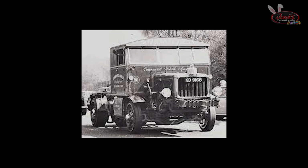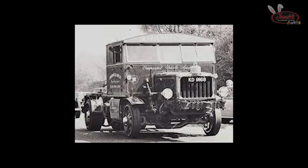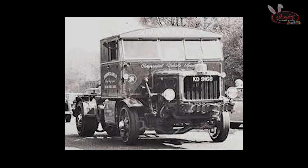Even though this bogie had brakes, they were controlled by a rear steersman, who, not surprisingly, had to have a telephone connection to the driver to tell him when to apply them. Fortunately, the speed when laden was no more than 3 miles per hour.